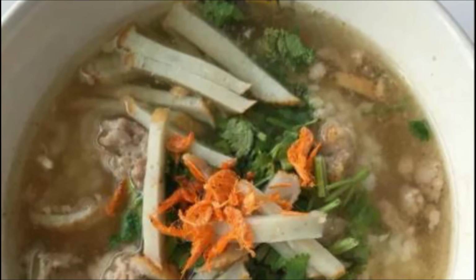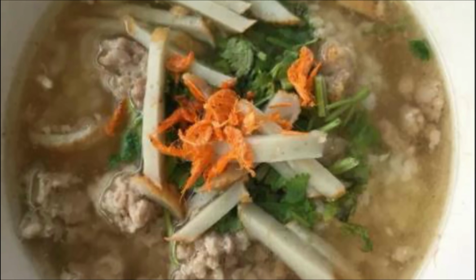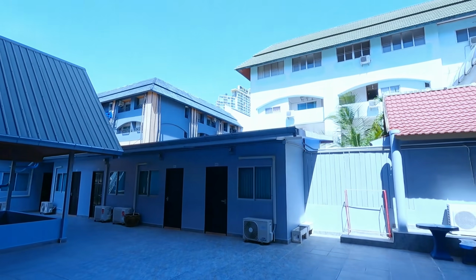On a side note, one of the things I forgot to mention was, this room also includes breakfast, and there it is. Looks like just congee or katong, but there it is. I like this courtyard. Very nice, open air. I think I'm the only guest right now, so I guess not too many takers, even though it's the cheapest place in town. So I'm gonna rest up, I need a little nap, and we'll go get some food.